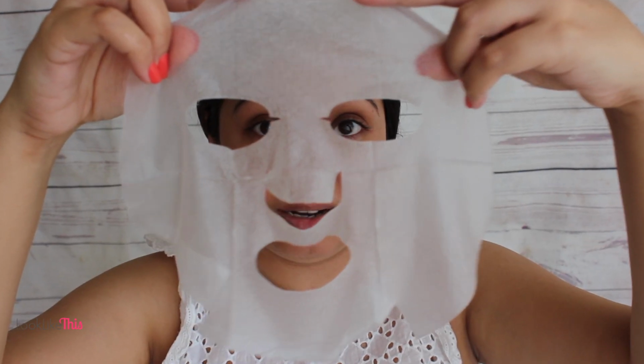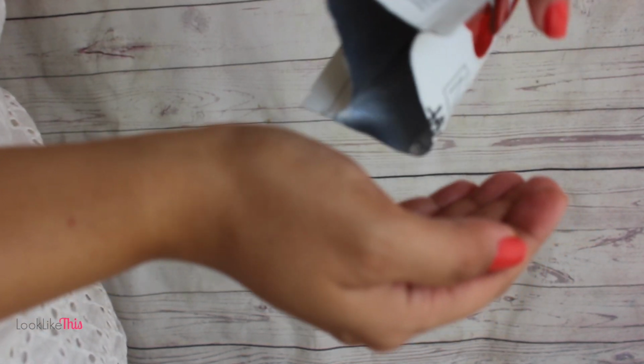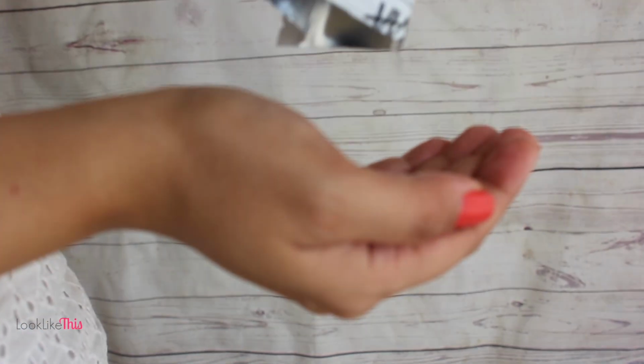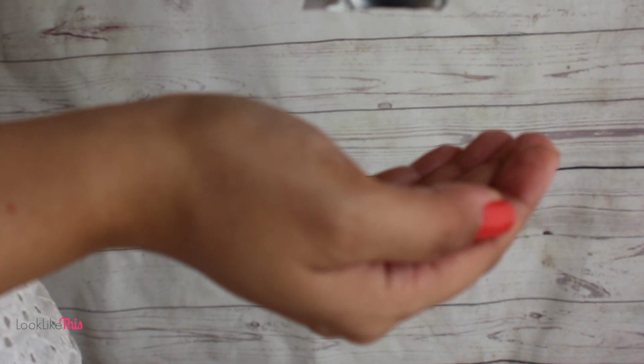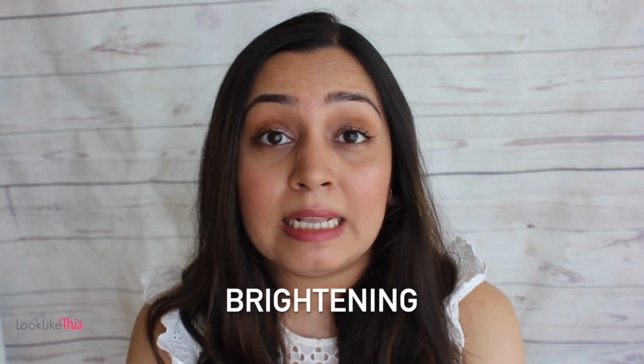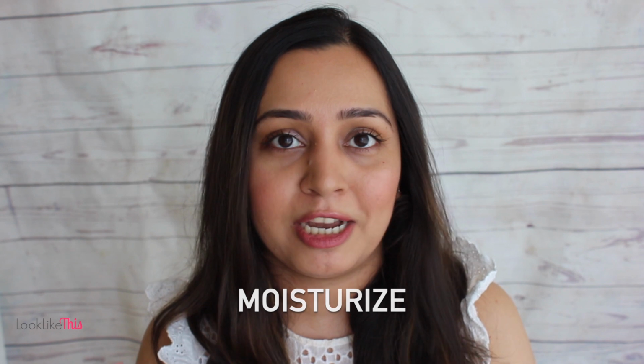Sheet masks look like this and they're basically a thin sheet of fabric or paper in some cases, and they have a lot of serum content in them. In fact, if you open a sheet mask pack and look inside, you'll still find a lot of liquid, and that liquid is nothing but all of the good stuff which is inside the mask. Today, sheet masks come with a whole lot of purposes like brightening the skin, anti-aging and more. But the one thing that all sheet masks will do is that they will instantly hydrate and moisturize your skin.